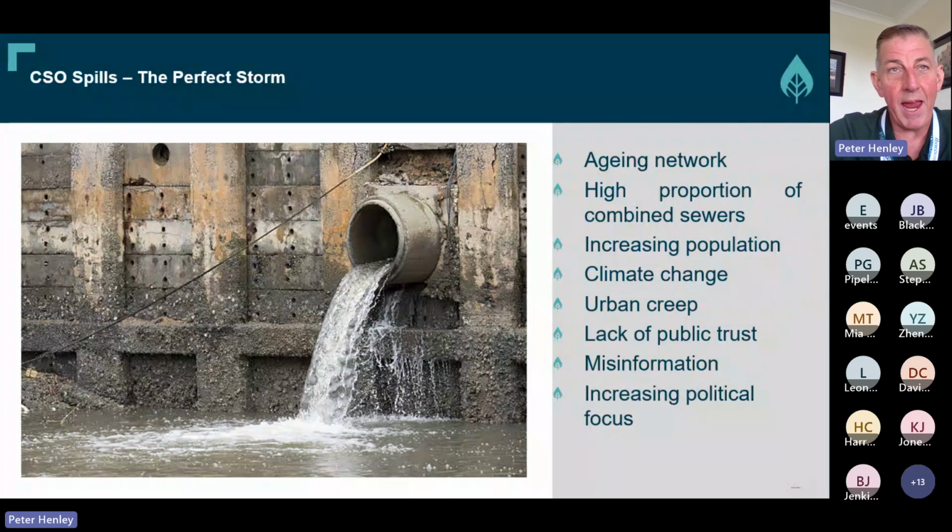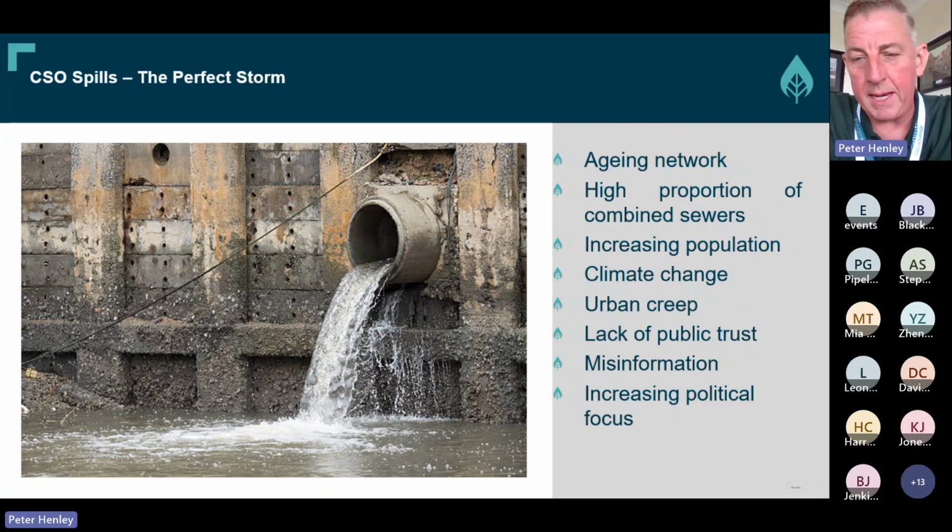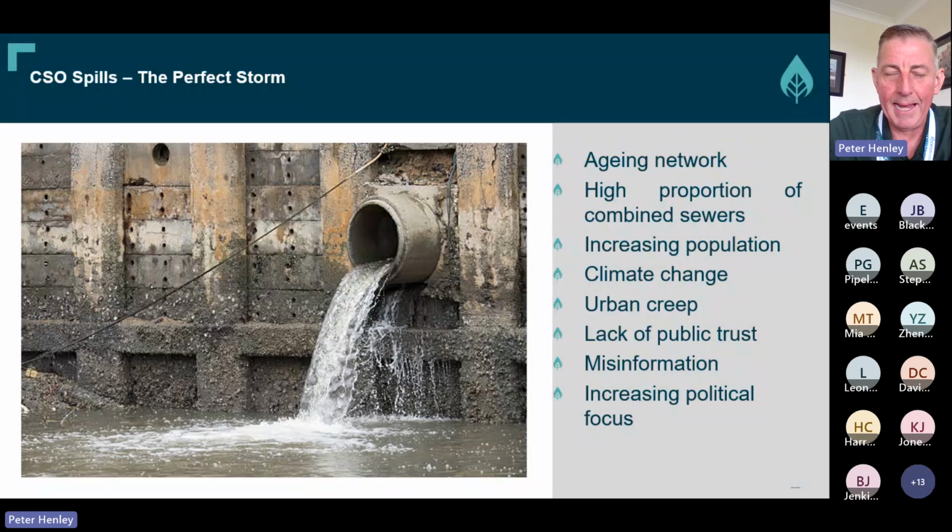And inevitably, as the public knowledge of the CSO problem increases, and the likes of Fergal Sharkey have been banging the drum, so to speak, it's increased political focus. Whether that's a good thing or not is probably a moot point. However, it's becoming a political weapon. The government are under pressure to demonstrate they're doing something about this problem. And also the opposition parties are seeking to gain advantage from this, which is probably not the right approach, I suggest. I don't think this is a political issue.